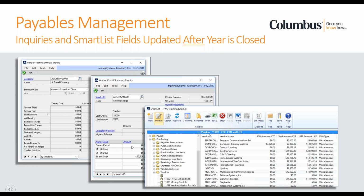So make sure that we are closing as close to the end of the year as possible. And here we can see those same fields in a SmartList. The SmartList is the easiest way to see everything at once. But again, remember that some of these fields may not be accurate if you didn't close before you entered in new transactions.